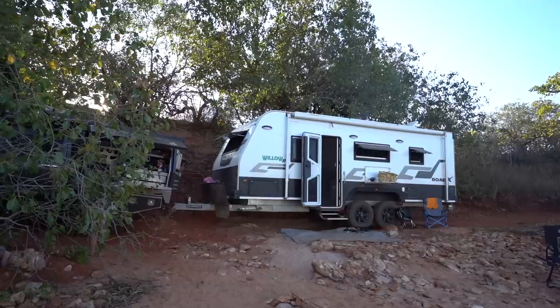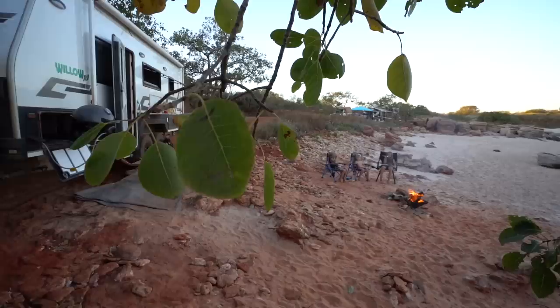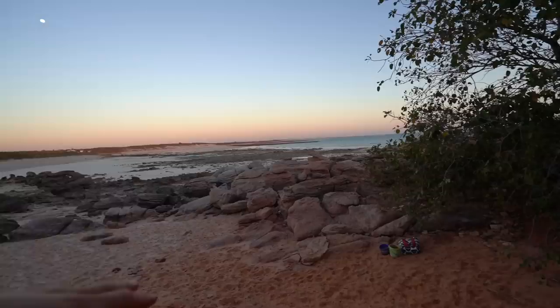Anyway, just thought I'd show you around. Different sort of campsite, just as beautiful. And when we get up in the morning, I'll have a coffee, come out here and show you this at high tide. The colour of that water there is pretty damn spectacular.